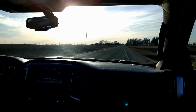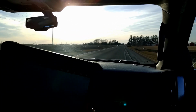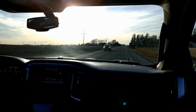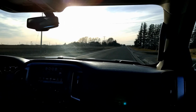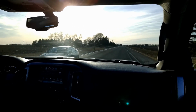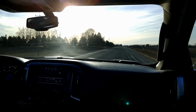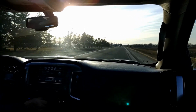Yeah, we're good on our DTCs. I don't know if you guys can see that. I do not know what that noise is. Is it the heater blower? It's not the blower fan.